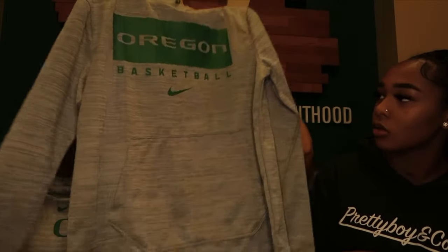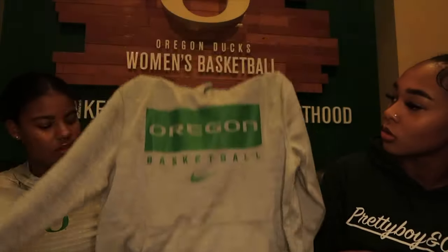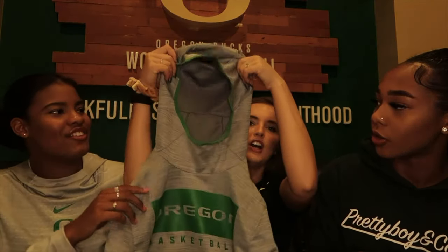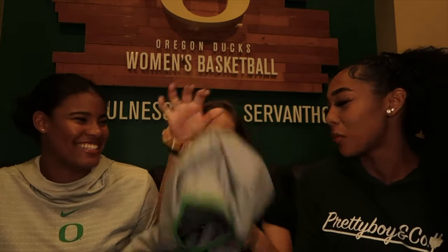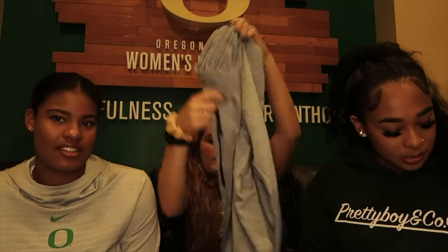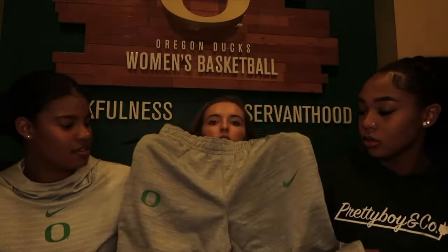So this one is really similar to the one we got last year. This one's super cute. I love the hood. It's lined with the green. It's hoodie cute. Mellow vibes right here, with the don't bother me vibes. Matching sweats with it. Those are super cute.